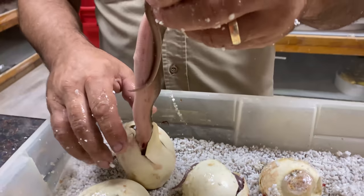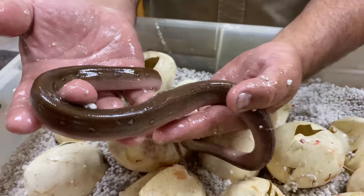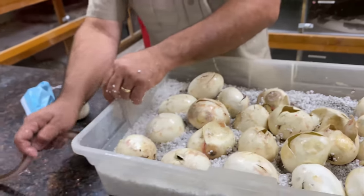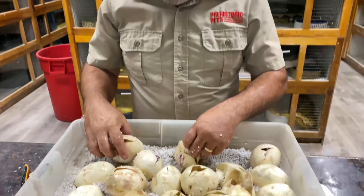Oh, look at that. Wow, that's pretty. Is that a sun motley? Yeah, this is a sun motley, no tiger. Whoa, man, the motley really came through solid.